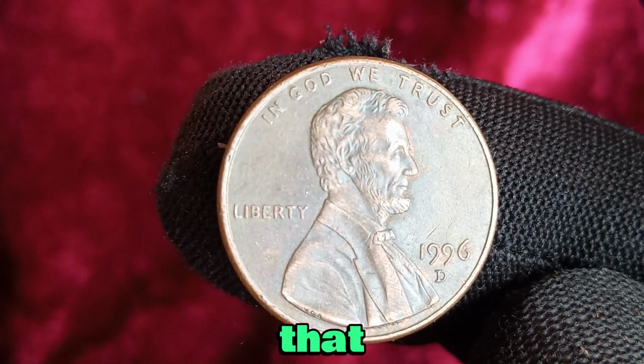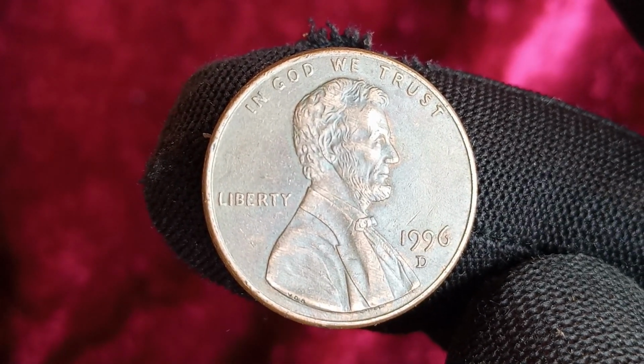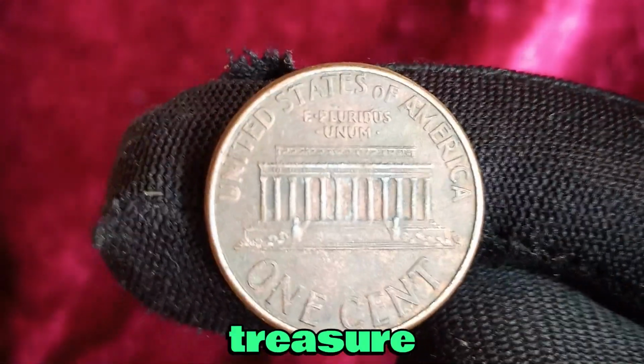So, before you toss that 1996 D penny aside, take a closer look. It could be worth a lot more than just 1 cent, and you could be sitting on a hidden treasure.